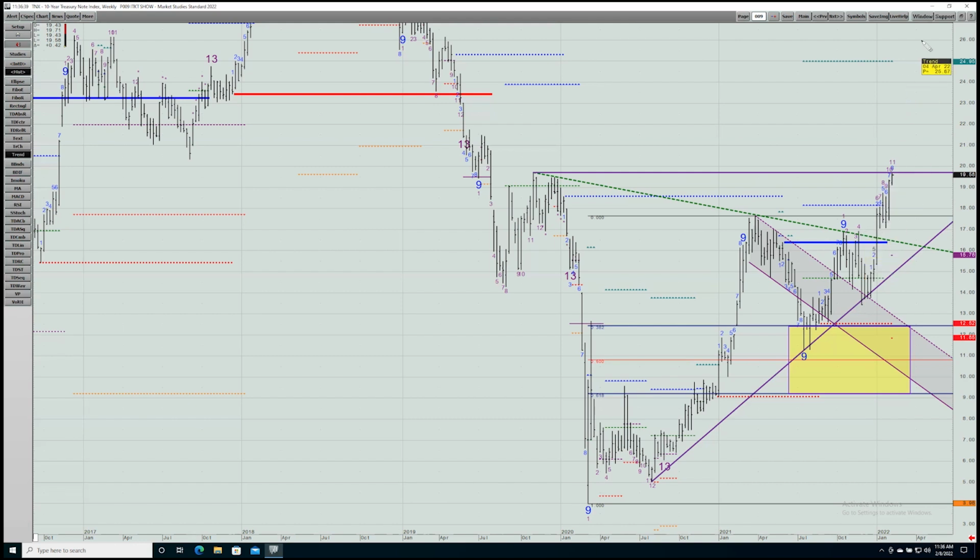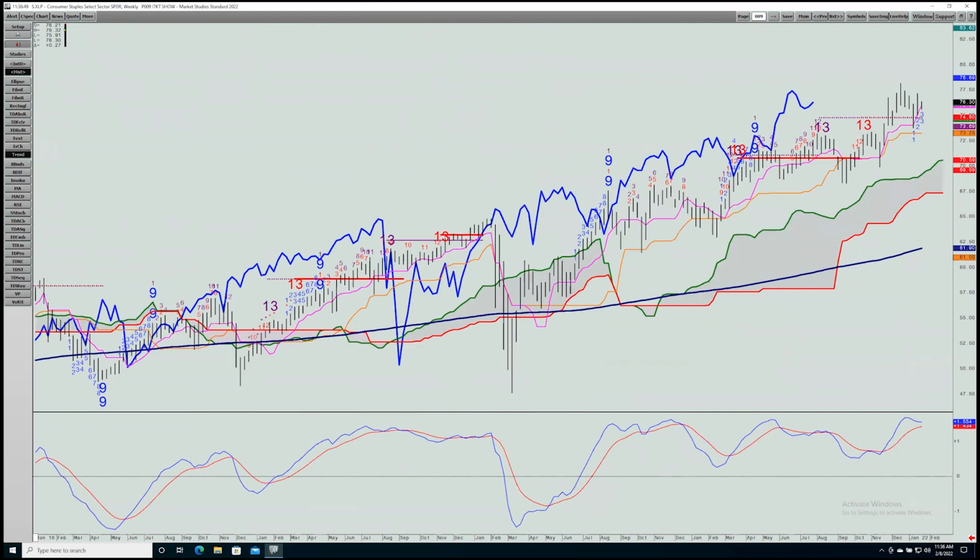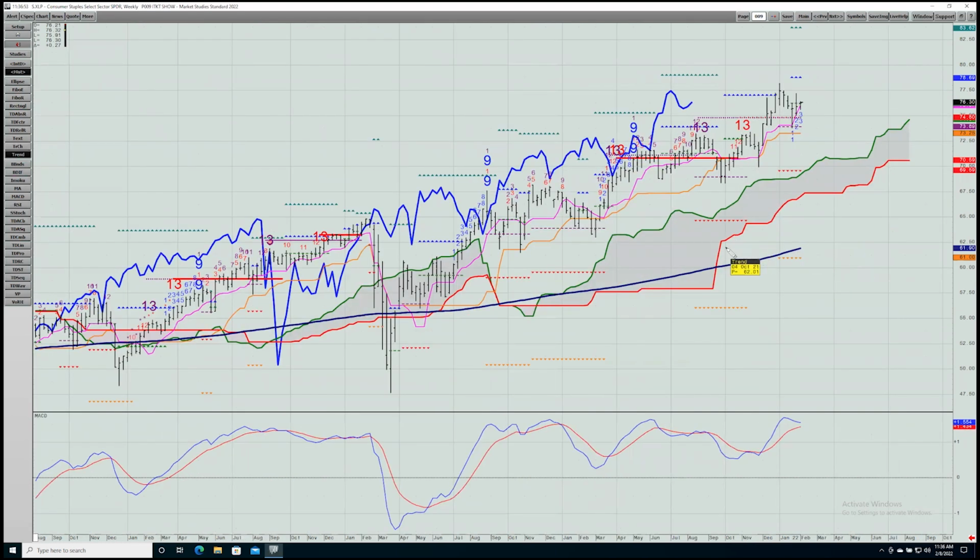Lastly, let's look at the weekly XLP chart. So this is consumer staples. Here's your 200-week moving average. Here are a couple of sequential signals that gave you some interim pullbacks. But notice we're not far from all-time highs here. This is still holding structurally decently, and as an outright chart, this is not a bad chart at all.